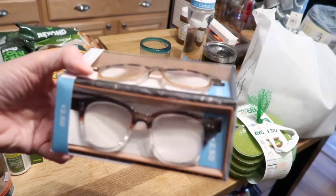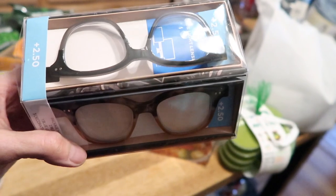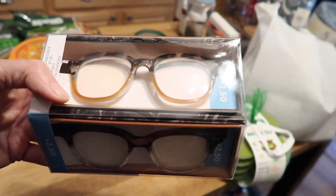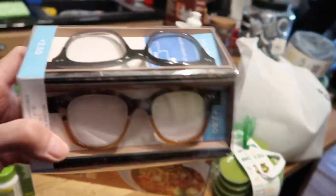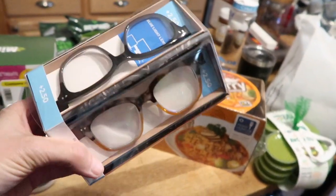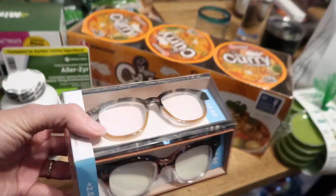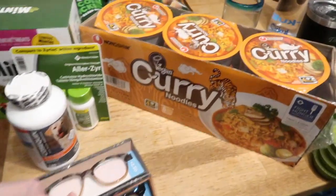They had some really cute, nice quality glasses. I feel like not cheap looking, bendy. These are like actual glasses frames, not like the ones that you get at TJ Maxx. These are a step above. And they were $20 for three pairs. I have to say, I feel like they're very worth it. They look very high quality. I hope they don't crap out on the first day.